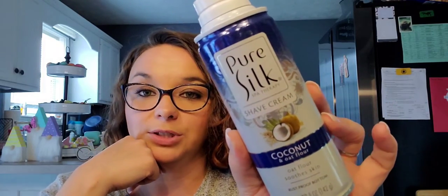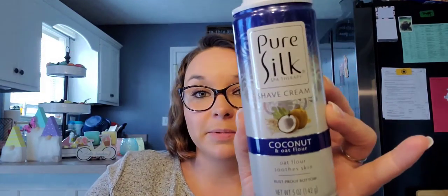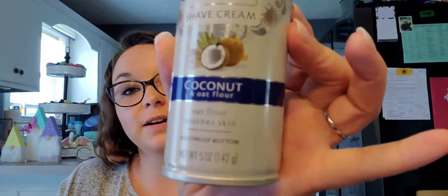And then I picked up this shave gel. It is pure silk. It is the coconut and oat flour. And honestly, I got it just because I'm a sucker for coconut. Like, I will forever love this. But, you know, maybe my daughter will want to use this one. I don't know. We'll see. But it is a 5-ounce bottle. And it is a name brand product as well, if you care.